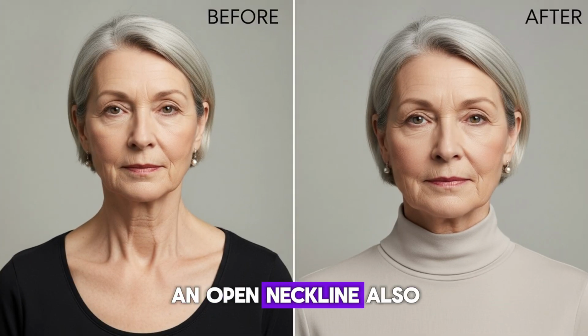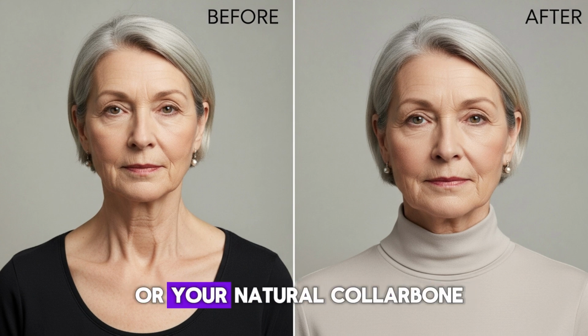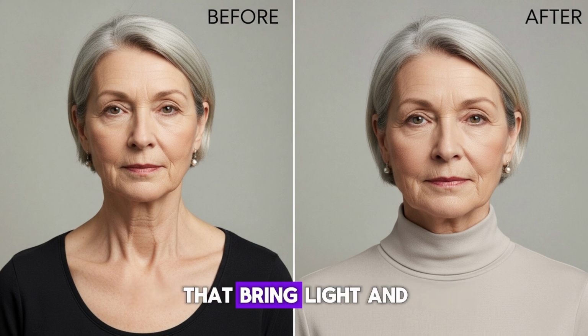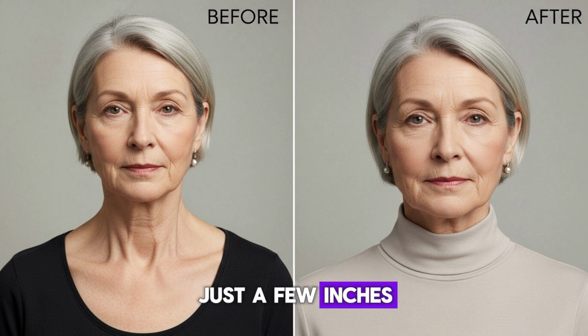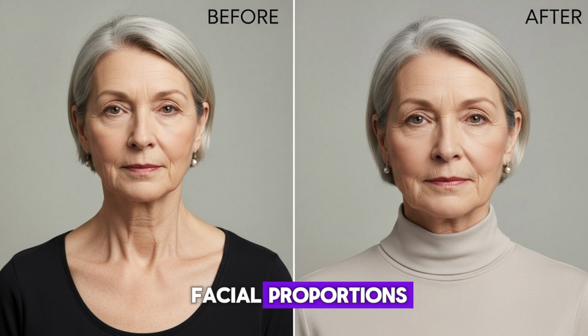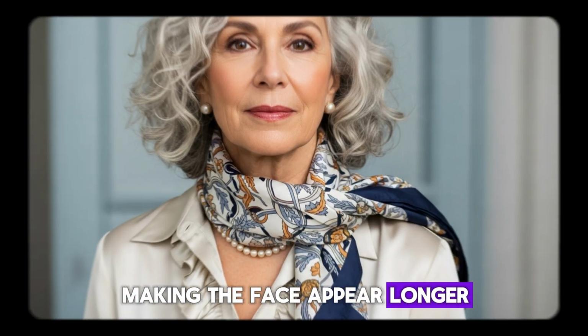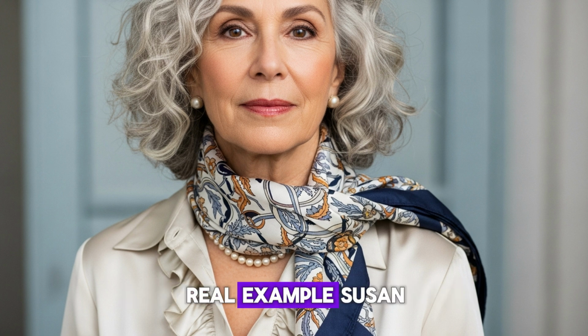An open neckline also lets you highlight accessories, like a delicate necklace or your natural collarbone, that bring light and interest to your upper half. Just a few inches of openness at the neckline can dramatically change your facial proportions, making the face appear longer, slimmer, and more vibrant. Real example.